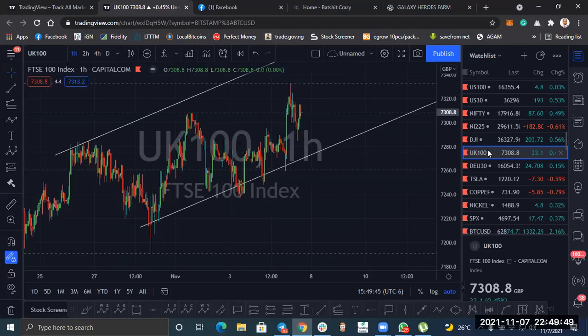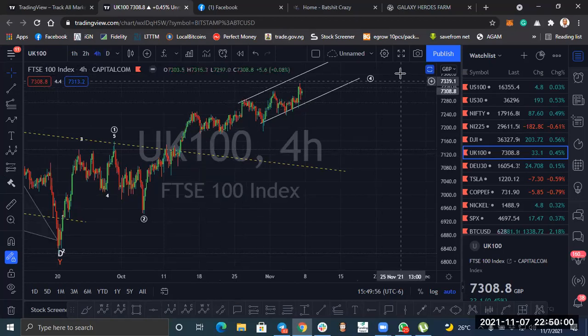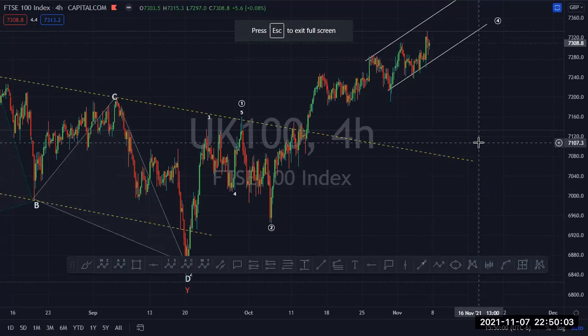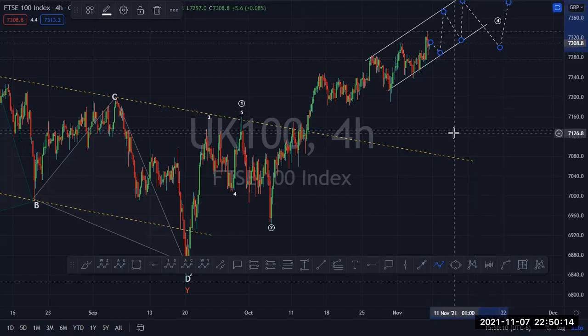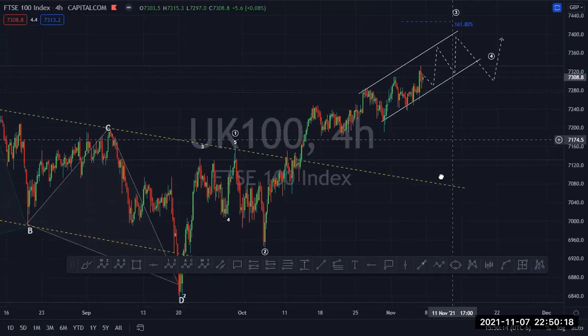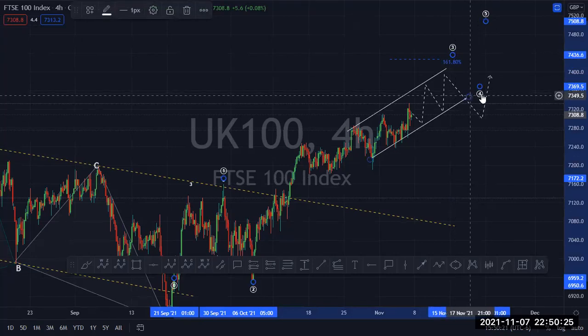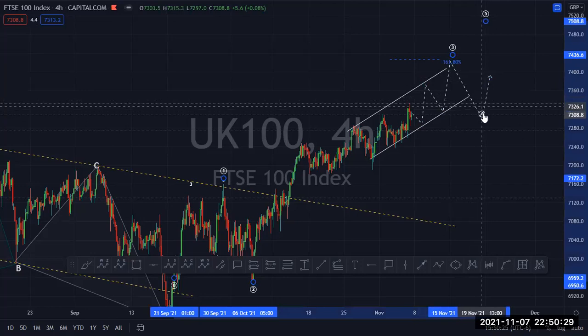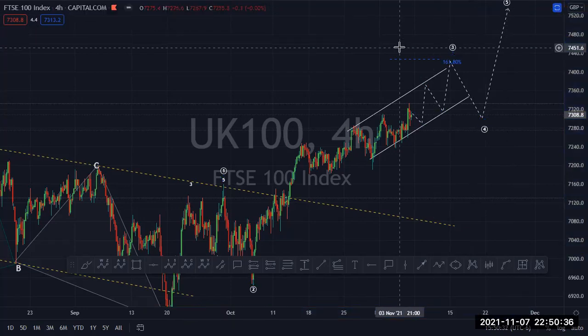UK100. We are trying to project Wave 3. Maybe something like this. Something like this. Wave 4, something like this. Wave 5, something like this. All these are projections based on technical structures we used to see in the market.